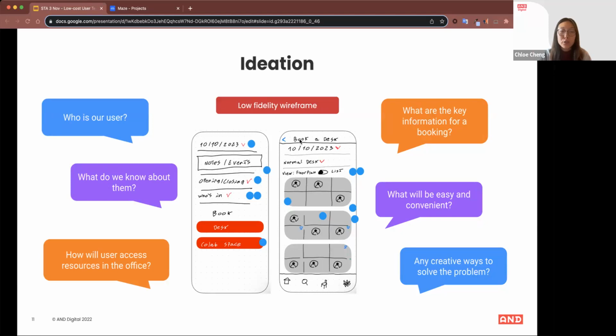That huge quantity of ideas provides an opportunity for us to pick from them. So we critique the different ideas, pick the good ones, and then combine and converge into one design like what you've seen here. This is a sketch, but you can see dots floating on the designs. They're the components that the team thinks are good compared to others. So this is a converged low fidelity wireframe design.